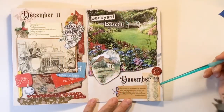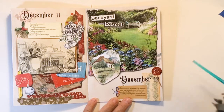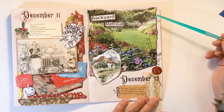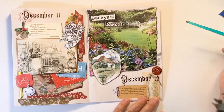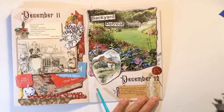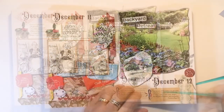So December 12th, the month of December can be quite busy, which requires you to find time to relax. Collage with some images that fill you with peace and tranquility. So I found this beautiful picture of a garden with a nice lawn and a little bench. And it's just so pretty and tranquil. I would love to be able to have a garden like that. And then I imagine this garden would be behind a cute little cottage like this. I think that's really sweet. So that's my backyard retreat.